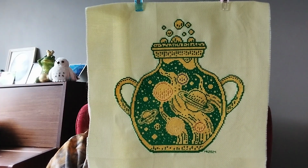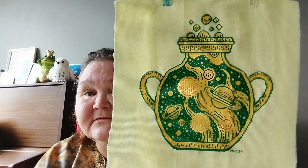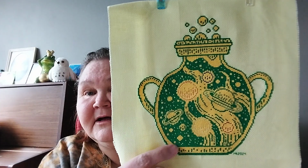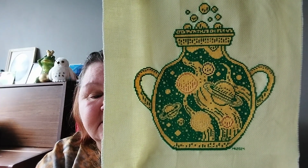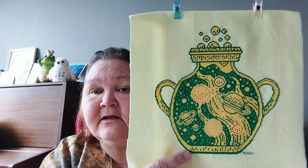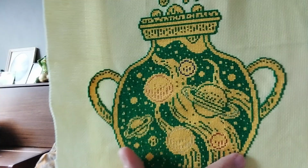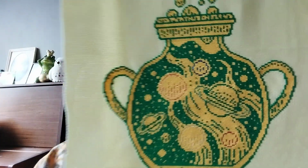The design is by Svitlana Hryback, and this is done on an 18 count Aida, stitched mostly with 2 DMC colors, but in these planets I have used Weeks to make a small bling into the stitching that needs to be finalized.